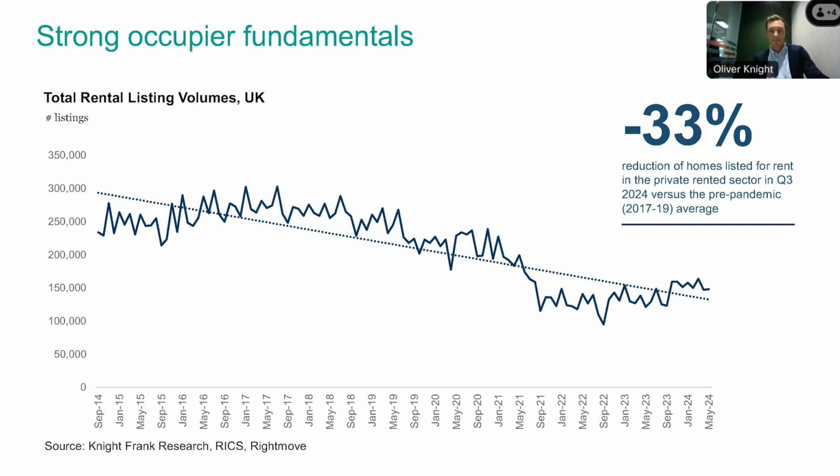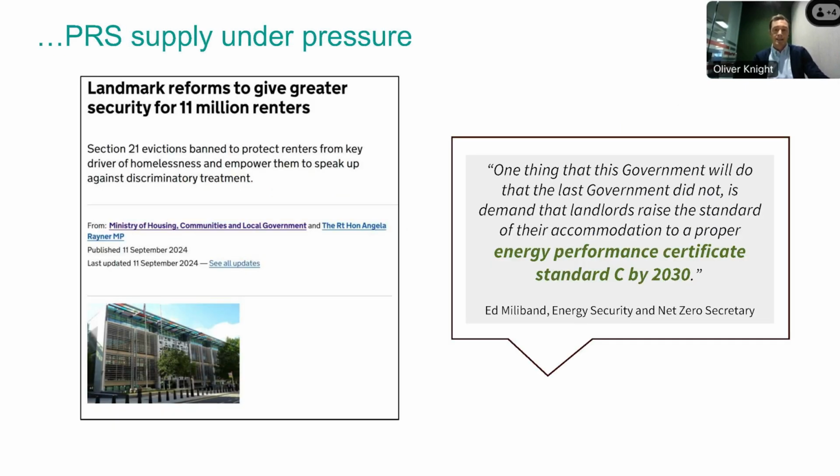Next slide, please. And the reality is that pressure on supply in the private rented sector is something that we expect will continue. There is more regulation coming from government on the horizon. We've got things like the Renters' Rights Bill, which aims to provide more rights and protections for renters. But we're also expecting to see the proposed introduction of minimum energy efficiency standards within the private rented sector by 2030. So currently, about 60% of private rented stock in England won't be compliant under those new regulations.